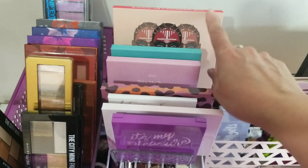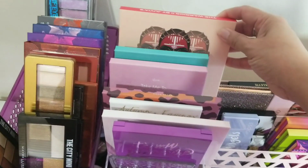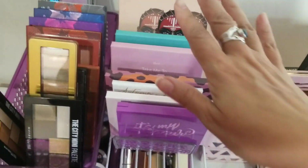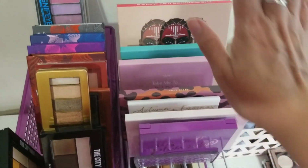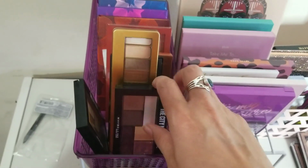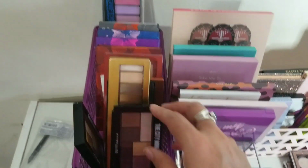I still have the Warrior 2 out by Juvia's Place. I don't know why, because it's a matte palette, and it's a good matte palette, but I got other stuff going on. Juvia, you might get put down to the bottom. All right, so now here are my smaller palettes.